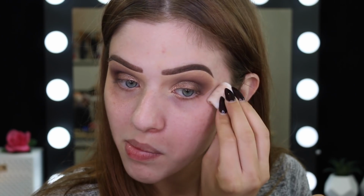Okay, so I'm going to remove all this fallout off of my face because it's pretty intense. I feel like the shimmers had more fallout because they were so chunky, but I think all of the shadows had a bit of fallout.